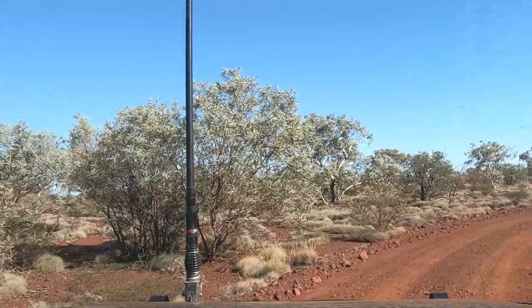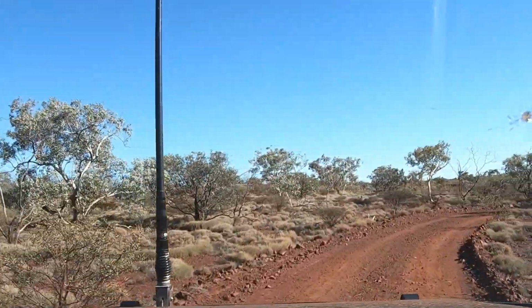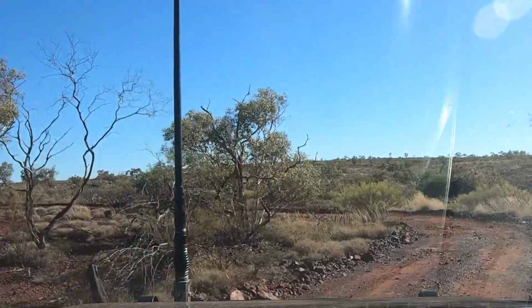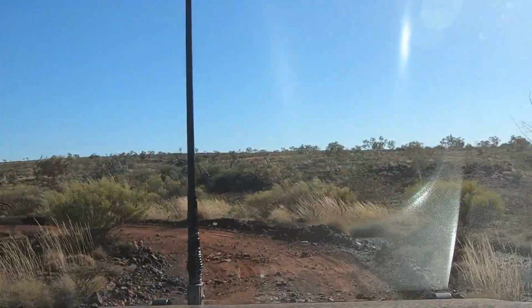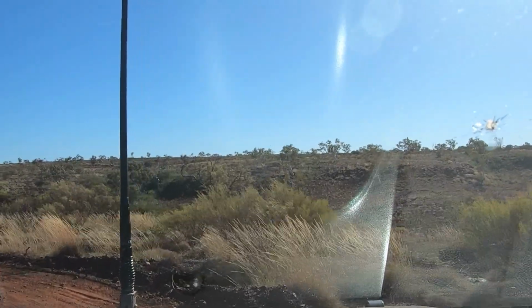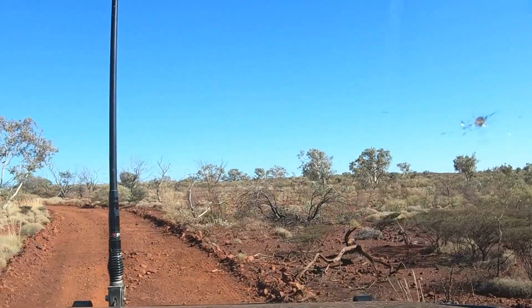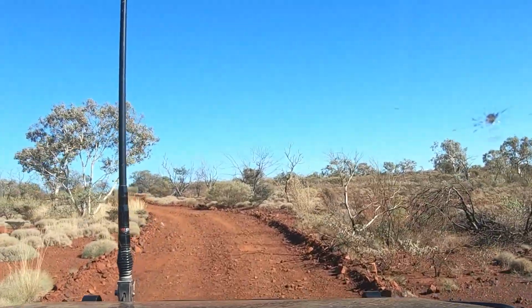The map from the visitor center says that this is a very difficult 4-wheel drive track to get back into the falls. We didn't find it difficult at all. I think the map probably needs some updating. This has been graded at some point in time in its life. It's rocky and bouncy, but it's not difficult.